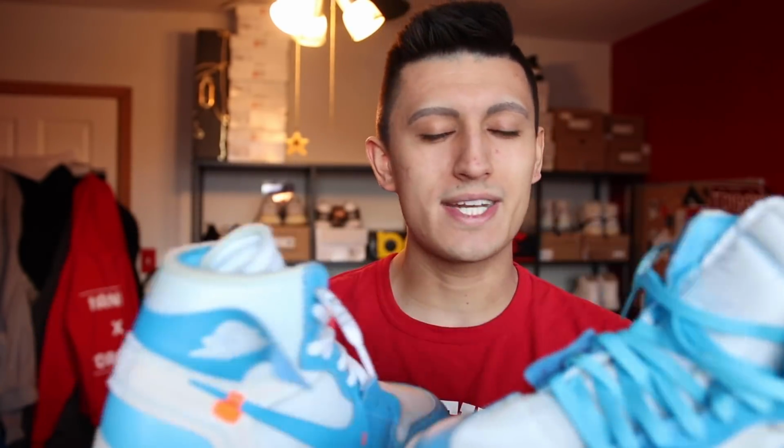This is a colorway I don't really have in my collection for any other sneakers, so it's a really unique pair that really stands out. And this is probably my first choice when it comes to the Air Jordan 1 Off-White series, because I already have the Chicago one, so why bother having two of the exact same colored sneakers in my collection? So the UNCs were a freaking great addition to my collection, and I gotta wear these more.